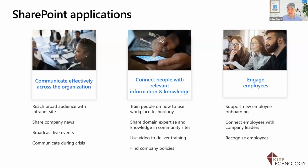You do a weekly news bulletin, or maybe you broadcast live events. Or maybe you're in a place where you have some sort of a crisis, like, we're going to shut the building down because of COVID, those kinds of things. And so it's a place where you can really connect and communicate across the organization at scale.